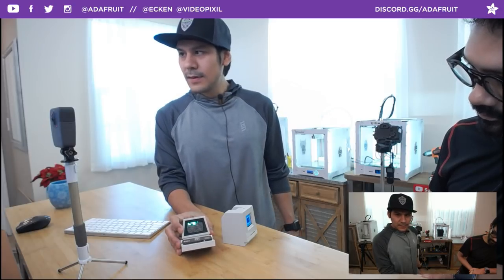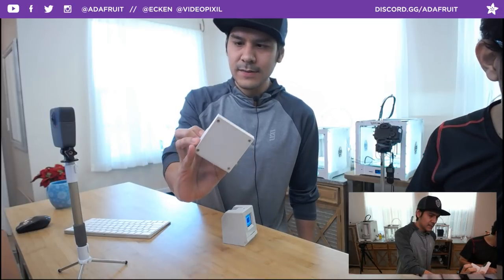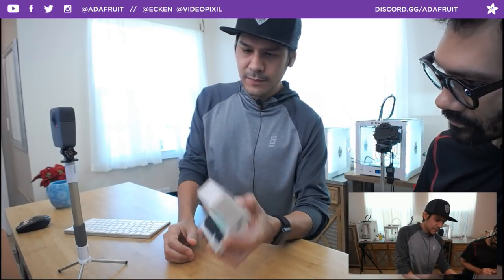This was a collab project with Phil B. He wrote the code for this. It just runs a couple of fake matrix code or whatever. It's like you're in the command line. This is a Charlieplexed matrix. I forget how many LEDs are in it, but it's a nice amount. And a 3D printed snap-fit case. The Adafruit M0 is in there with a battery as well, and a slide switch.